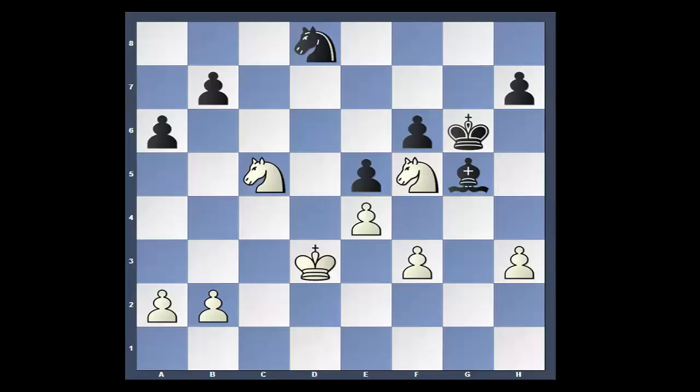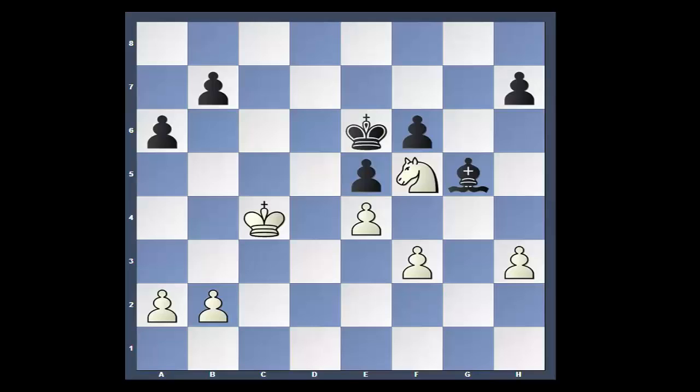I think king to G6 was worth considering. Maybe bring his king around, try to pick up this pawn. Not too sure. Move the black pawn here. Let the bishop guard everything. After knight to E6, knight takes, king takes, king to C4. It's a tiny advantage for White right now.